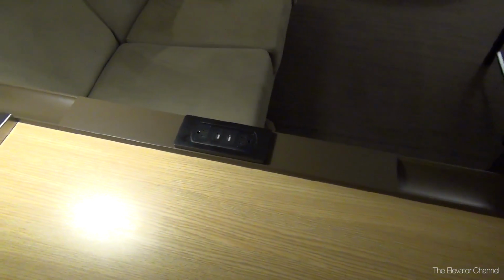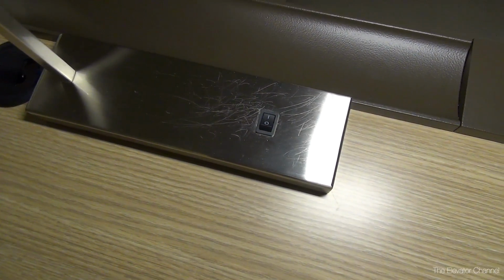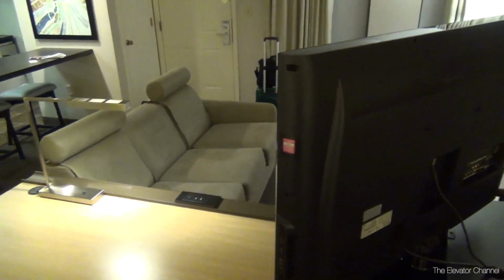Really, the only thing I could see that's slightly out of whack here is just that this lamp has seen a bit of wear, obviously. Nothing too crazy, though. Everything looks nice and clean, so that's always great to see. I guess we got our swiveling TV here for both rooms. Still think that looks pretty funny.